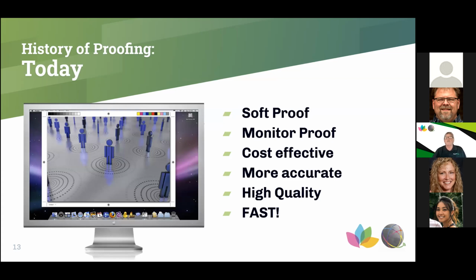And then finally, soft proofing comes along, or monitor proof. Soft proof, I hate to say, because a PDF emailed to somebody is technically a soft proof. It's not a color accurate soft proof, but it's a soft proof. Monitor proof, the same thing. So they have lots of terminology for it. But if it's properly controlled and properly profiled, it's more accurate, it's very high quality, and it's very fast. Can always include the paper color, which many inkjets could not.